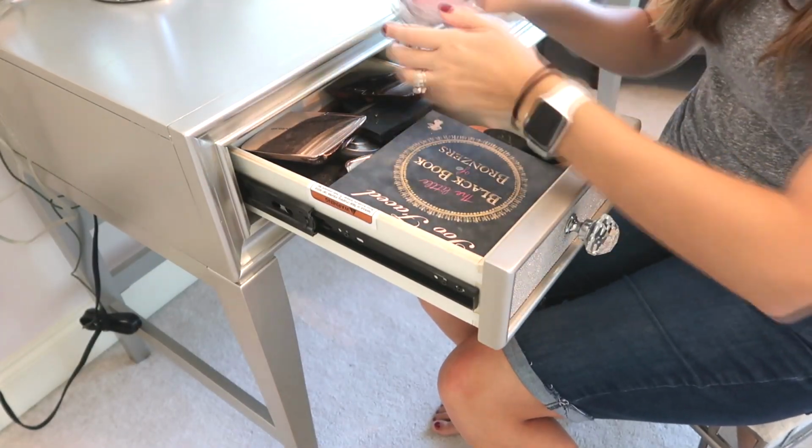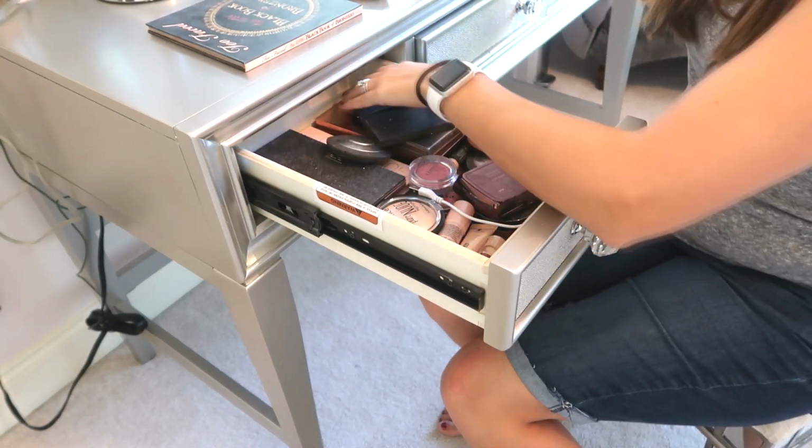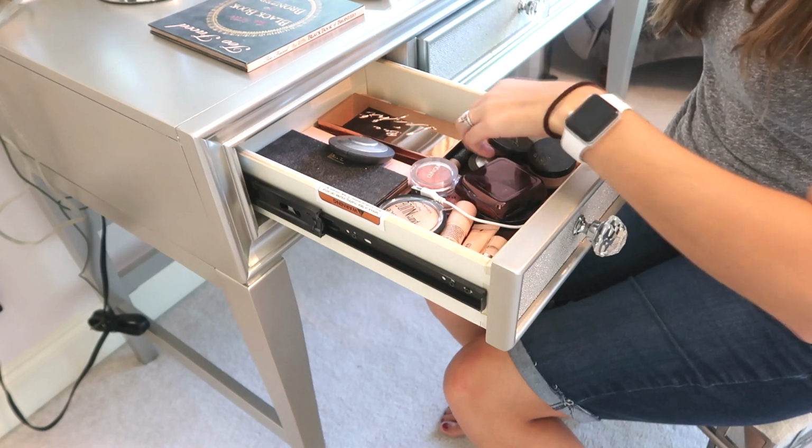So this last drawer is more of my face products. I did say that for the last one, but this is my bronzers, blushes, and highlight drawer.